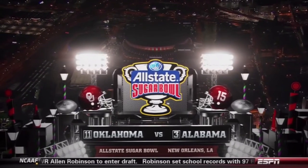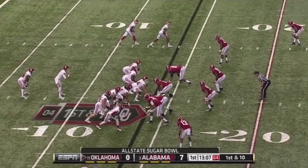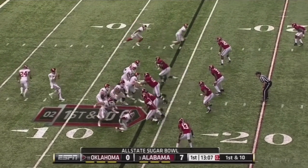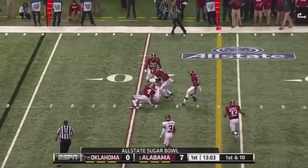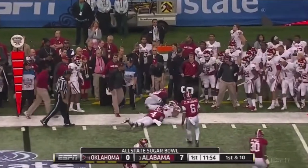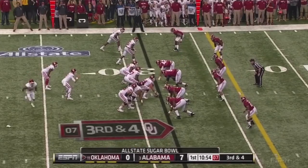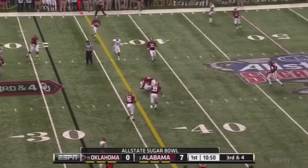Number 11 Oklahoma and third-ranked Alabama. He'll throw on first down. High, but caught. Alabama defense. Gonna throw on first down again. Play out in the flat. Knight. Quick slant. Got it. Nice throw.